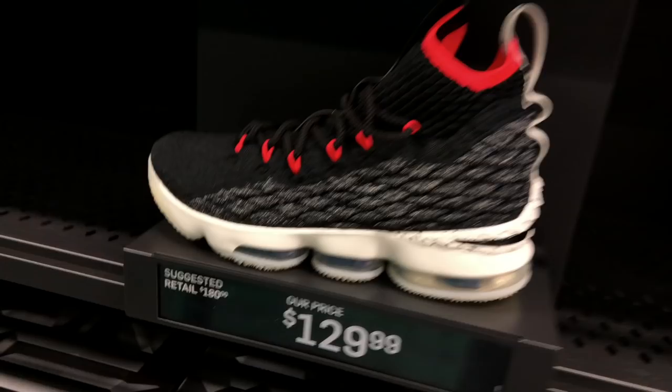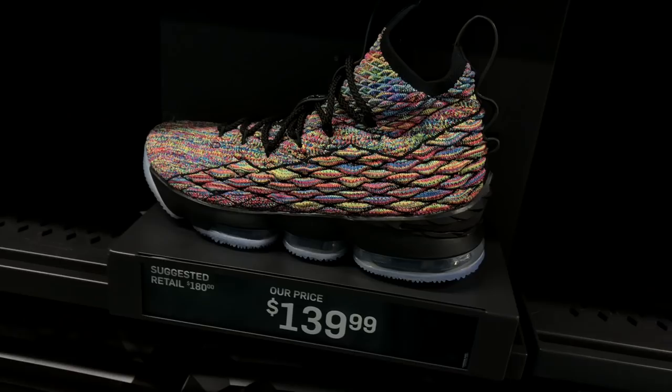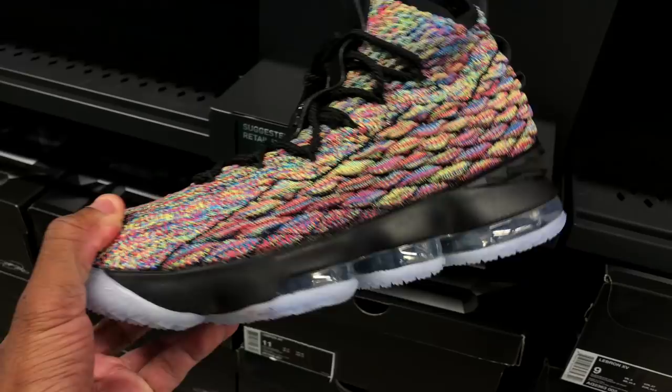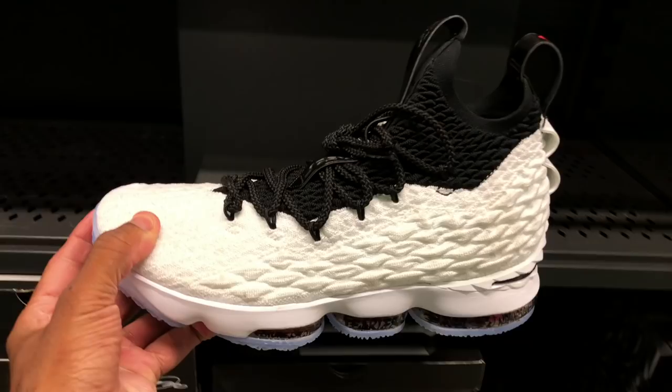They do got the LeBrons for 130. I like these. Like this colorway, rather. Also like this colorway as well. This is hitting for like 140 though. Fruity Pebble looking shoe, multiple sizes. They got a pearlized one right here for 140. What you guys think about this LeBron line, man? These 15s, are they comfortable? Do you guys hoop in them?